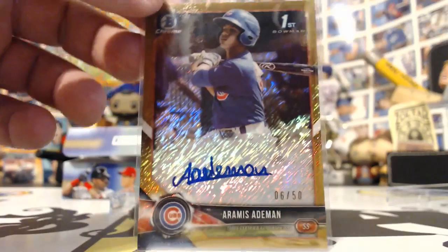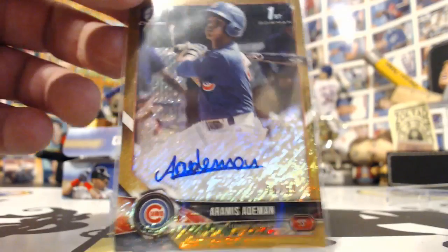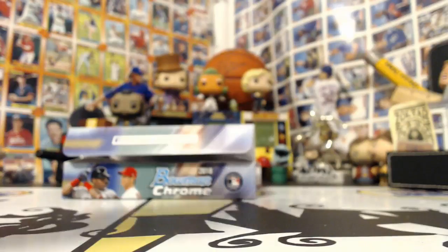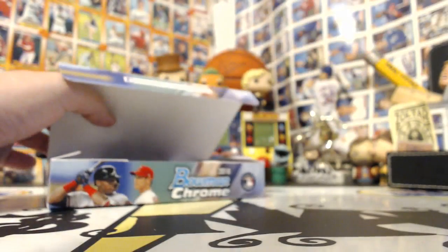Oh man, Cub Joy Yoon 73, congrats. I think he's really good. Number two Cubs prospect. He's on all those like insert cards for the Cubbies. Really nice, man. Gold shimmer to 50, 6 out of 50. Not sure what his jersey number is. They should tell you on every card what the jersey number is on the back, unless it is somewhere and we don't know. All right, guys, last box, come on. Last box mojo.